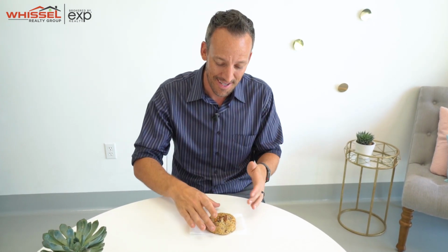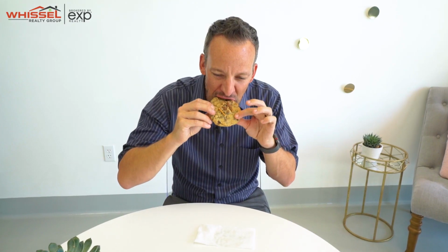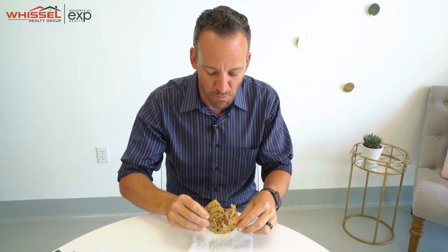All right, guys, I'm excited to dive into this. I love family-owned restaurants like this, mother-daughter combo, putting these amazing cookies together. Let's dive into it. So good. All right, guys, this cookie, they've figured out this magic combo of getting a nice crispy outside, but a soft and chewy inside. So much flavor in this. Guys, these cookies are phenomenal.